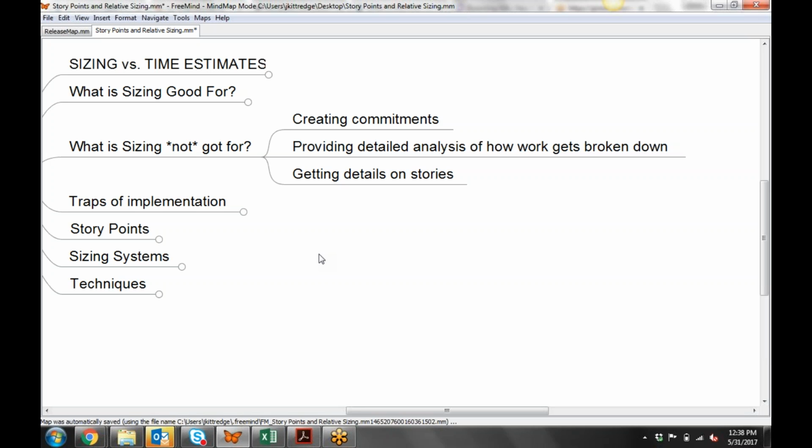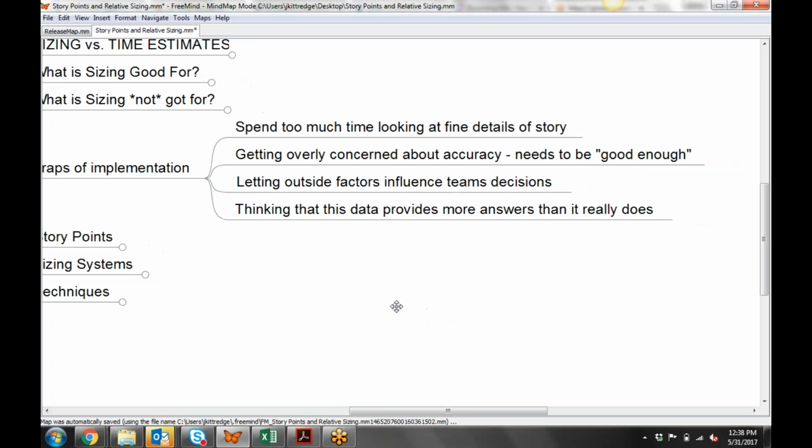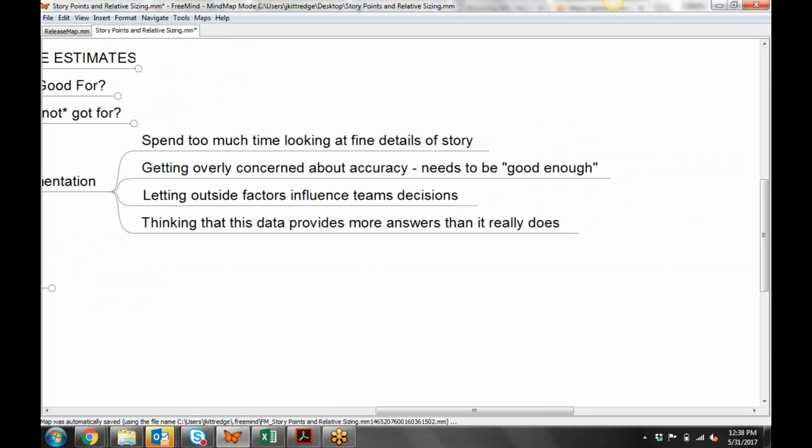But what sizing is going to get you is how big this is, where it should go on my priority list, and when we should deal with it. That's what it's going to help you with. And again, getting into details on stories is all related to that. I think we talked about this. You don't want to spend too much time breaking down a story. You don't want to get overly concerned about accuracy. You just need to be good enough so that you know you're planning the right way.